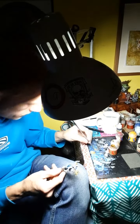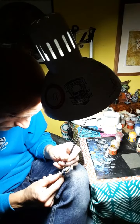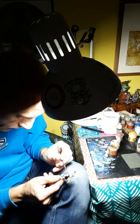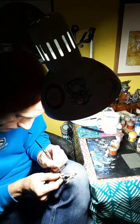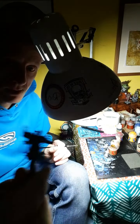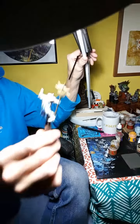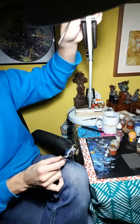Just doing a bit of the old non-Mets. Non-Met gold on me Stormcast, dude. Which obviously you're not going to see in the dark. Yeah, you're not going to see it really on this, but I'm sure there'll be pictures.